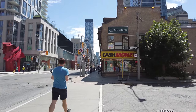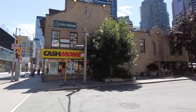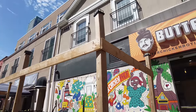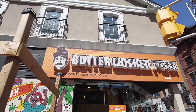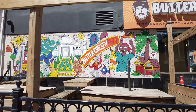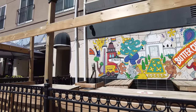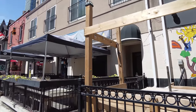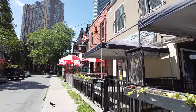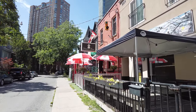And this here is Irwin Avenue. We've got a red light to wait for here. Butter chicken roti. Doesn't look like they're getting much use out of this patio. There's a place, the Ethiopian House, where good dining and good friends meet. They've got a couple of people out on their patio.